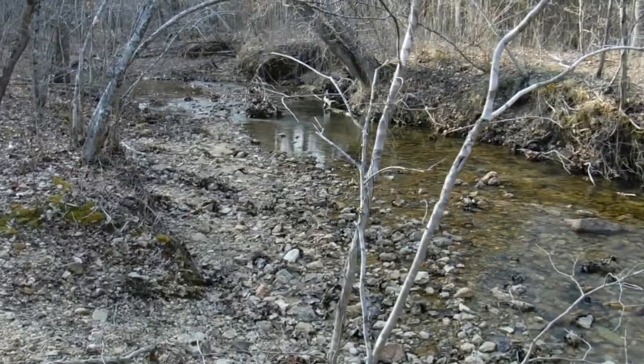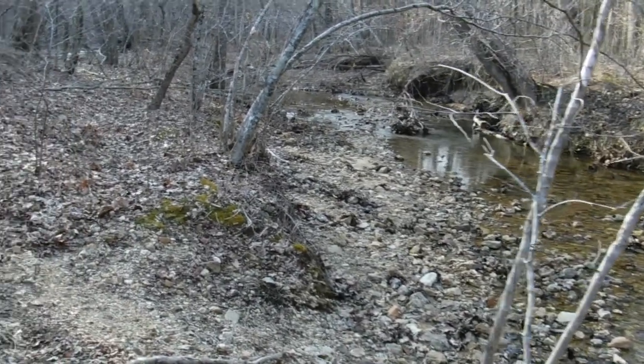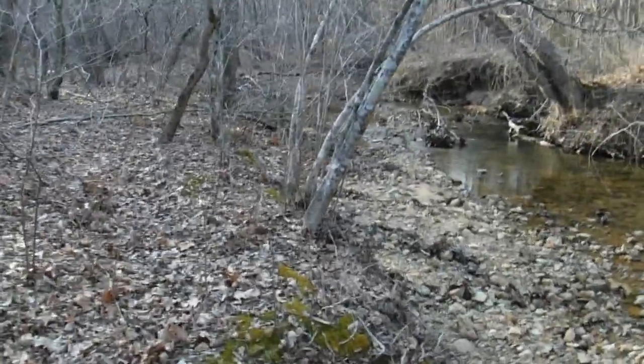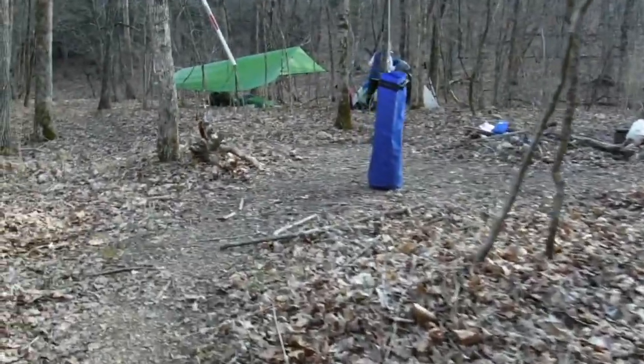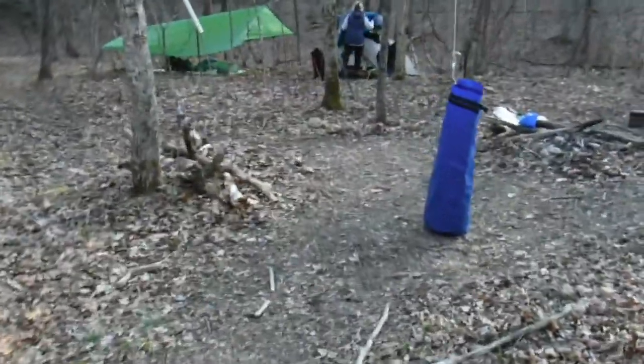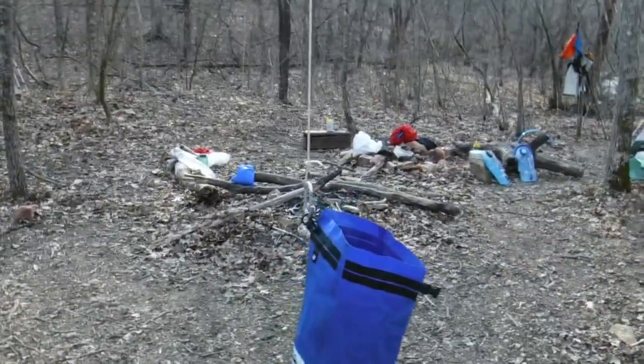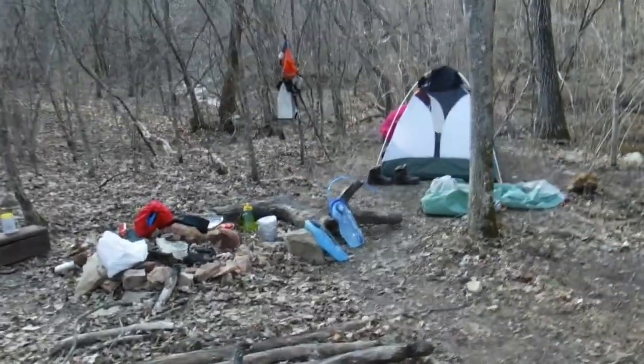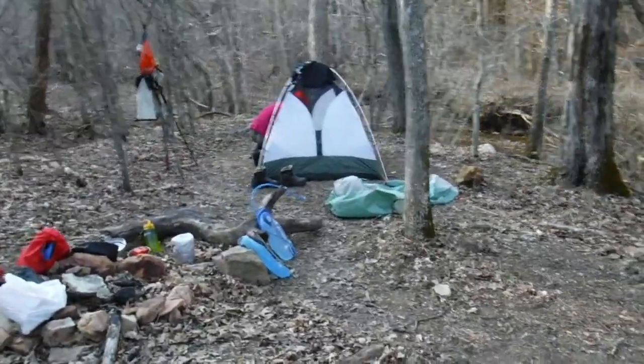Here we are at Peter Cave Hollow. This is our third night, third campsite. Hiked about 7 miles again today. This campsite is literally right on the trail. Bear bag is all hung, ready to go. We got here a little over an hour ago and now we're all set up.